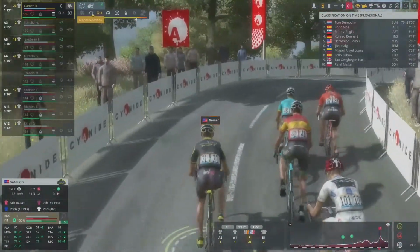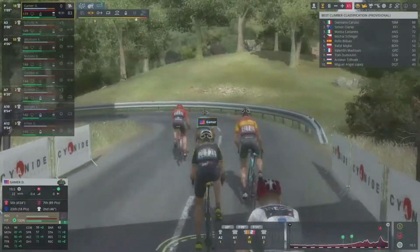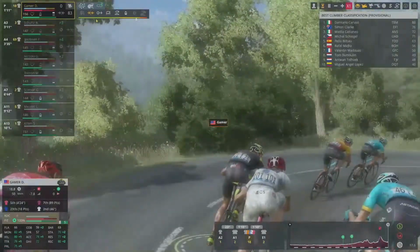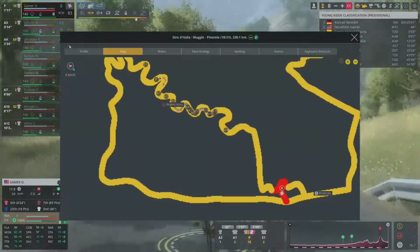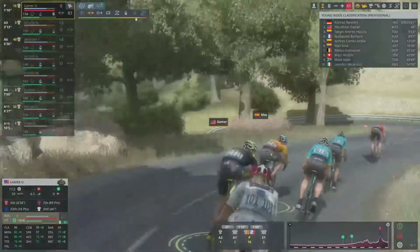Easy, easy, easy. And let's just maintain position over the top. 18 riders chasing two. This is a much smaller group than what I expected. But we make it over the top. And we've got a bit of time to recover here. Two riders 1 minute ahead are Ciccone, Cataneo. Those two again.